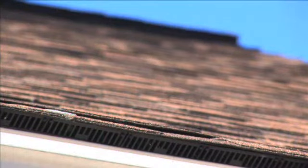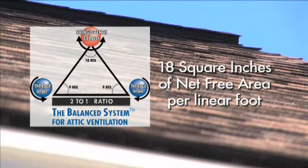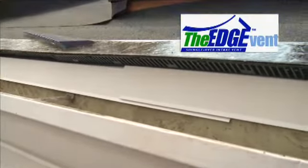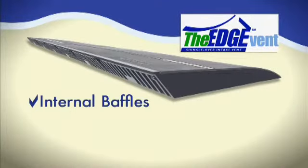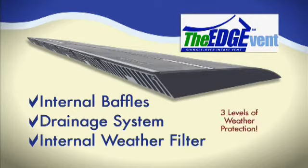The Edge Vent provides 9 square inches of net-free area per linear foot that perfectly balances with the 18 square inches of net-free area provided by Airvent's Shingle Vent 2 and Venturi Vent Plus ridge vents. The Edge Vent can be used with confidence in all climates. Its patented internal baffles and drainage system, along with an internal weather filter, provides 3 levels of weather protection.